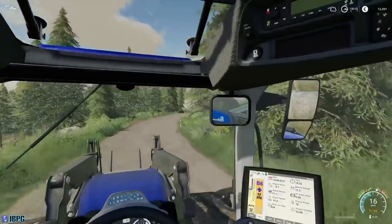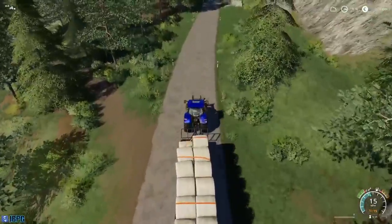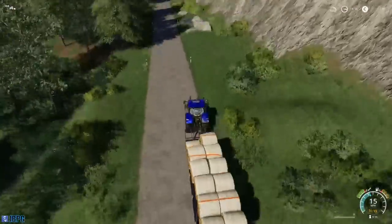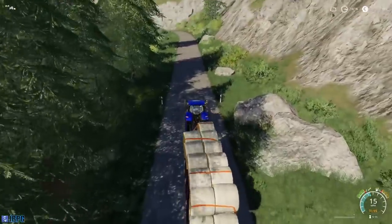So we'll take the same kind of route minus the stop at the BGA. And hopefully the bales will be a little bit more well behaved this time out. Although I think I can already see a couple that have slipped and moved ever so slightly. So I'm not holding that much hope.